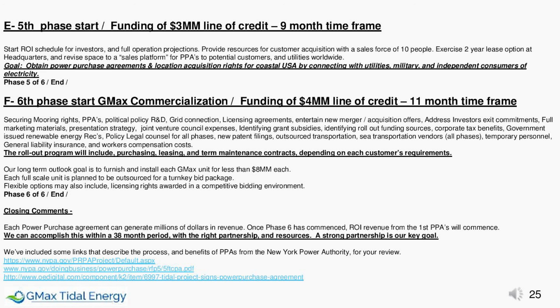The rollout program will include purchasing, leasing, and term maintenance contracts depending on each customer's requirements. Our long-term outlook goal is to furnish and install a GMax unit for less than $8 million each. Each full-scale unit is planned to be outsourced for a turnkey bid package. Flexible options may also include licensing rights awarded in a competitive bidding environment.